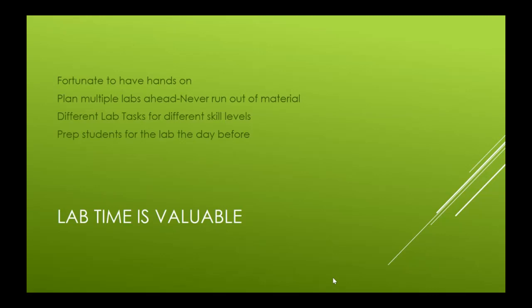So I like to have them run through it, figure out, diagnose, do the lab, and then do the lab again on a different car. So they have an idea of what they're doing because they just did it, but now it's a different car, same process, but completely different.